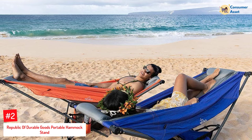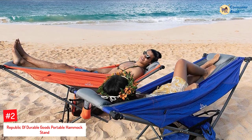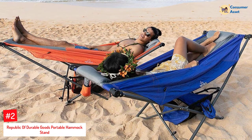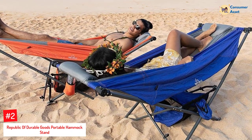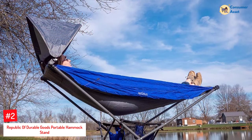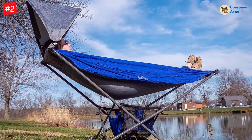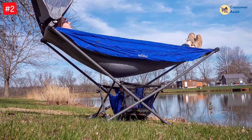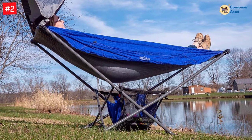Number 2. Republic of Durable Goods Portable Hammock Stand. Here is a portable hammock stand equipped with a UPF 50+ rated sunshade canopy to block out the sun and shade your face. It comes with a basket and drinks pockets to help you store drinks, jackets, towels, and snacks. The hammock is made from 210T parachute nylon and is made 75D thicker with a weight range of 250 pounds.